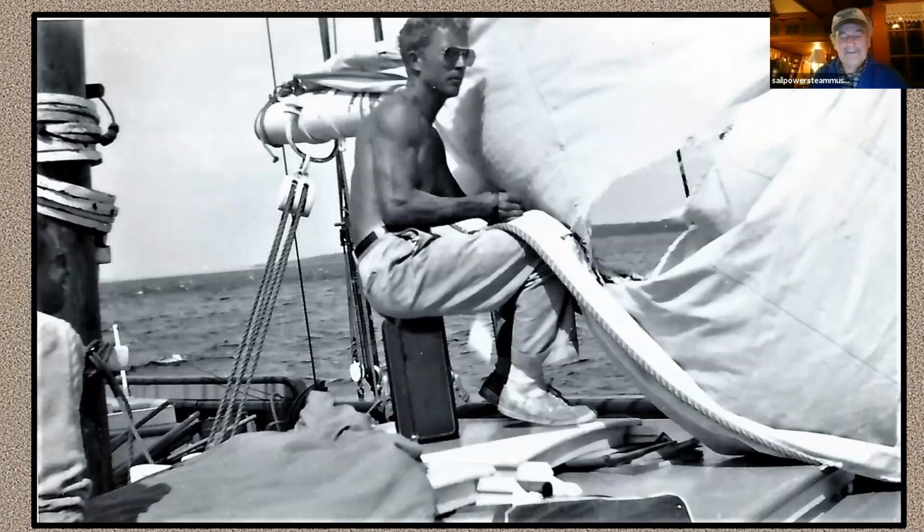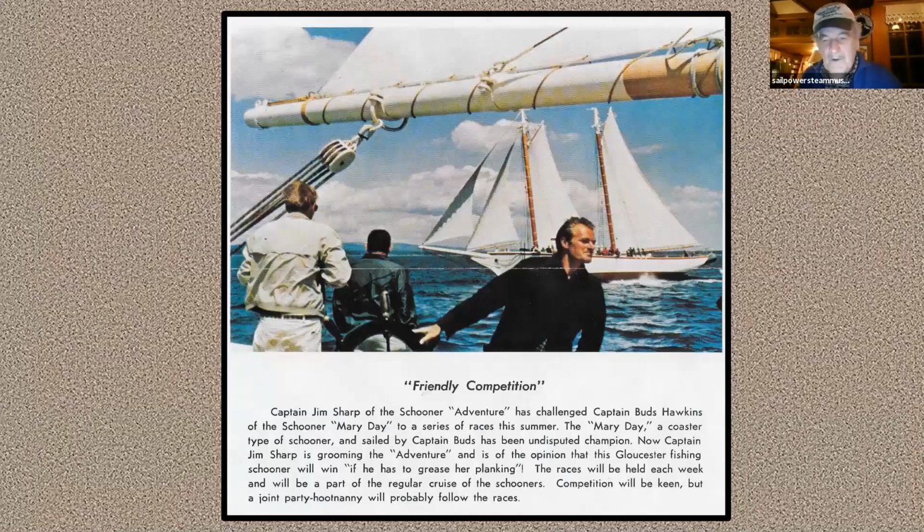Well, the competition was keen. We had so much fun doing it. And the passengers loved that kind of thing, sailing the boats as hard as you can sail them and sail them close by each other. So we decided, what a great way to get passengers. So we staged a race every Friday.